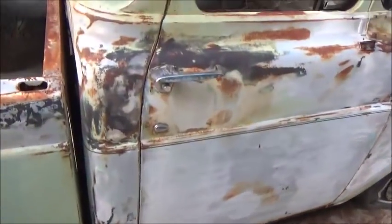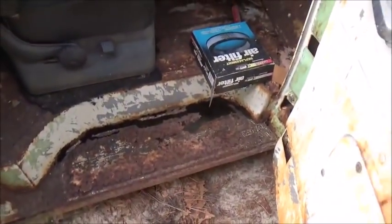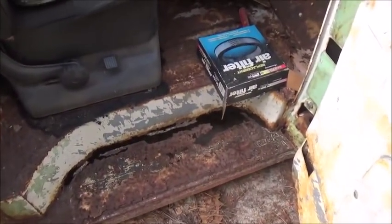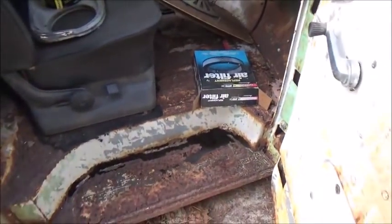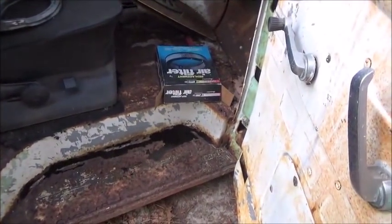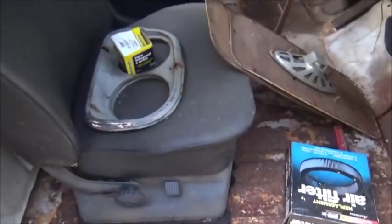The biggest problem with this truck, besides it's got a window issue, but we got two extra doors back there that have windows in them, is right there. And I've actually got a friend that's got new replacement panels for this. I don't know whether he's going to ever use them or not, but I'm going to try to get them if I can. We'll see what happens there. But otherwise, decent shape, I guess.